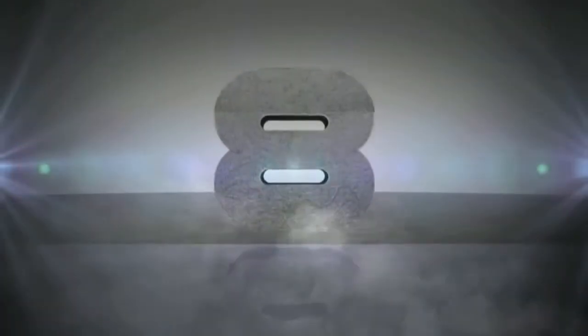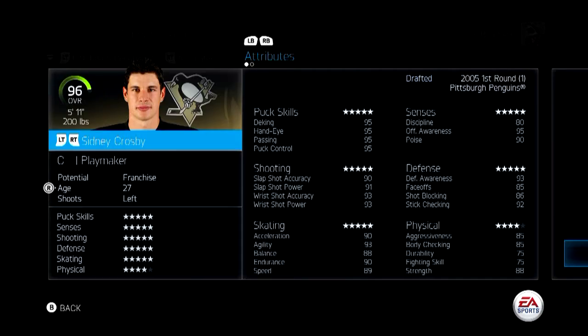Coming in at number 8 on our list is the only Sidney Crosby. Now, I know what you guys are thinking. The most expensive player in HUT, the highest overall rated player in the game, and he's only number 8. That's true. Only an 85 in faceoffs.